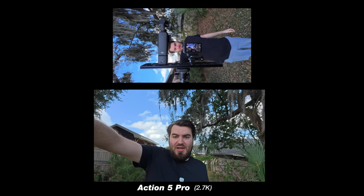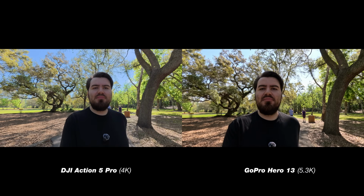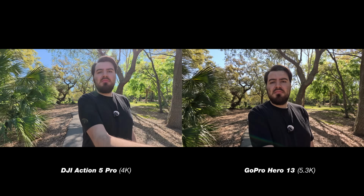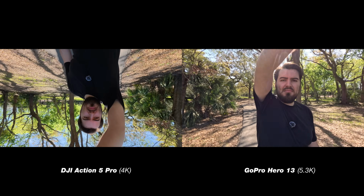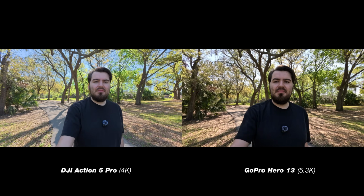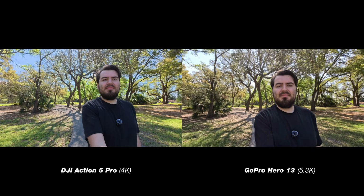You can even go as far as rotating this a full 360 degrees if you are shooting in the 2.7K mode. However, if you are shooting in 4K, you are limited to how far you can actually move the camera, about 45 degrees. Now, the GoPro also has this horizon leveling feature. However, you can go a full 360 while still shooting at 5.3K. So with that and my general experience with the stabilization modes, we're gonna give the point over to the GoPro.